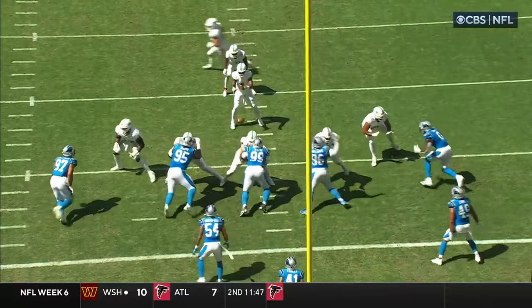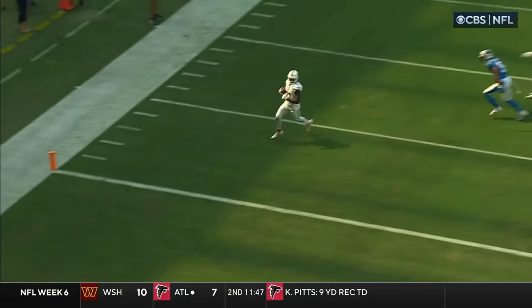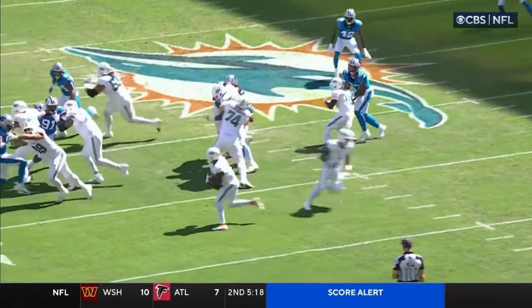He comes around the back of Mostert. So he's a lead blocker. So in man coverage, when the linebacker... Good shot by Jim Cornell. First and 10, Miami's ball.